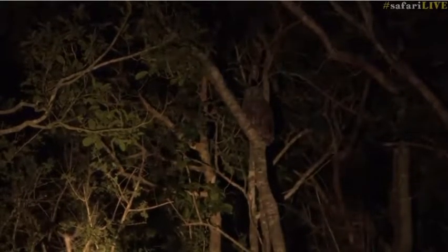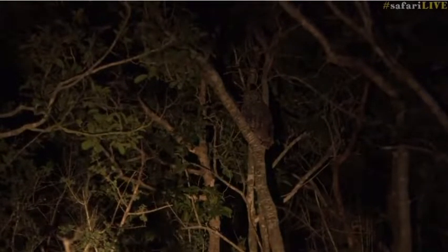Any scrub hares that are around tonight, any gerbils that pop out, or mice and rats, you better be careful because this owl will be on the prowl and looking for a tasty treat. But a really, really amazing bird.